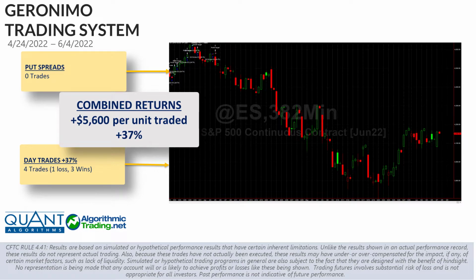So how have the algorithms done? Well, the Geronimo Trading System actually did really well. We didn't have a single put spread trade, which is actually really good. And I'll talk about that more when I show the put spreads. But we did have 4 day trades. One of them was a loser. It was a stop out of about $350, but then we had 3 winners.